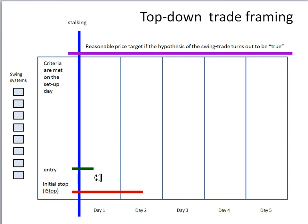theory behind that trade. So you might say this thing is going to, if it holds true to form, move 5% in 5 days, and then an adverse move of this distance between the green and the red line might be sufficient adverse price action to refute the hypothesis, and that would end up becoming your initial risk. And so the hypothesis for each of those systems should also include something like a reasonable price target if it turns out that the hypothesis is true, that the swing trade is actually confirming your hypothesis.